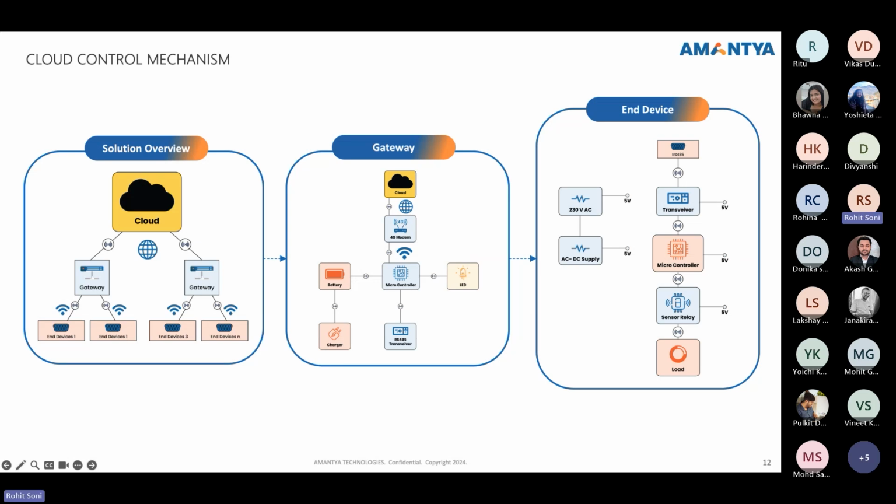Thanks, Vikas. Taking this cloud control mechanism further, let's talk about the solution overview. On top, you have the cloud with all of the AI implemented. The cloud can directly communicate with the gateways, or directly with sensors that are capable of it. The data from the end device, which can be a Zigbee or a Wi-Fi based device, is sent to the cloud, and the gateway will directly relay the data to the cloud.